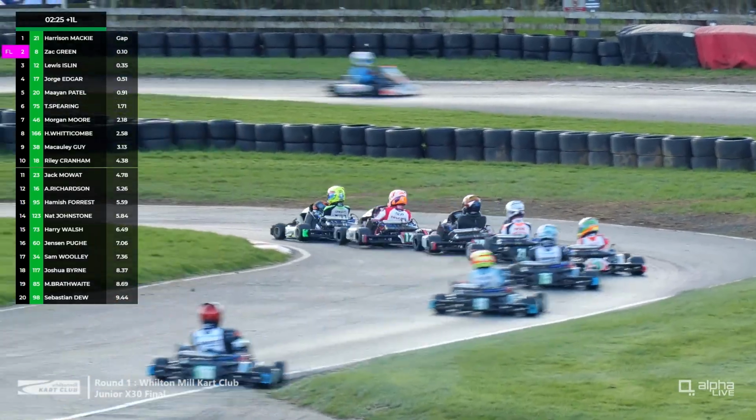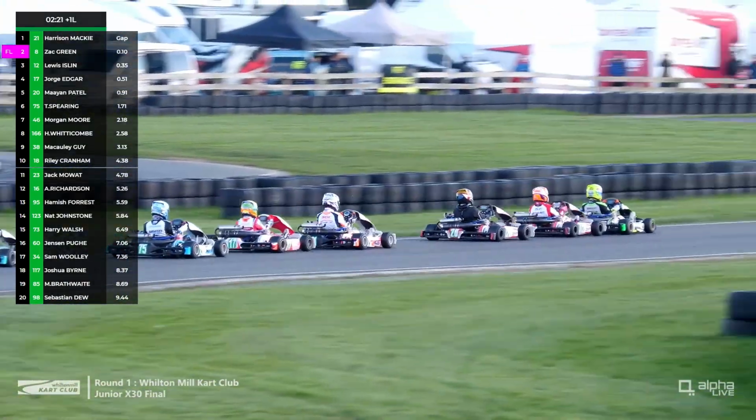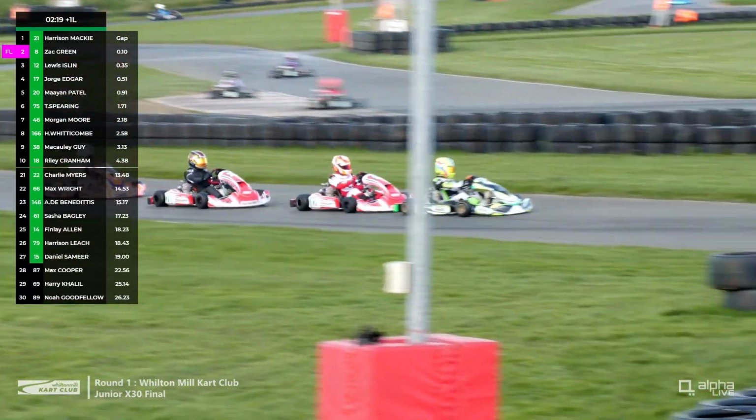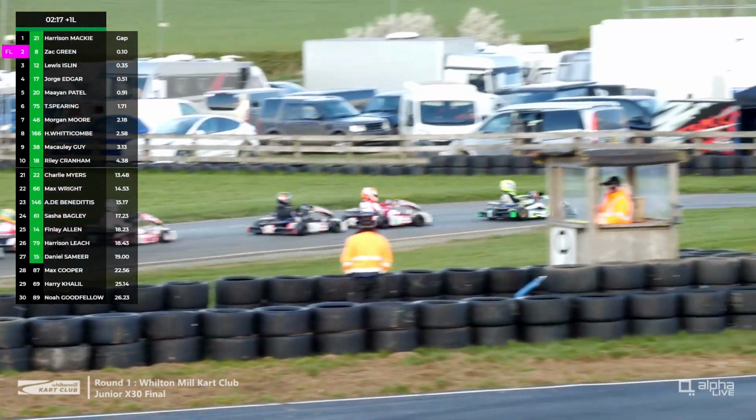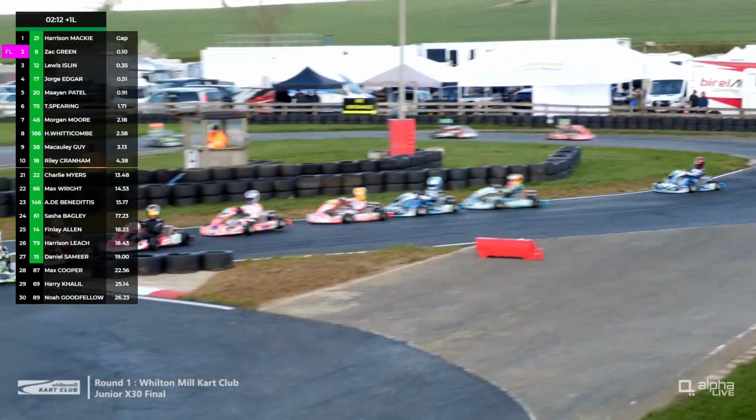Where's Mayan Patel come from? Trying to round the outside for the lead of the race there through the second part of the circuit. This is insane. Green to the front of the field there. Mackie's been dropped by a couple of drivers to the back. Islin now in second, and through has come Mayan Patel up into the podium spots.